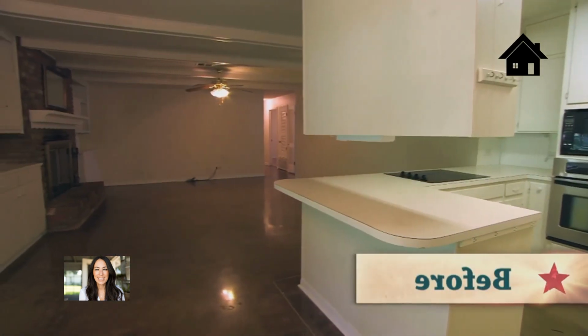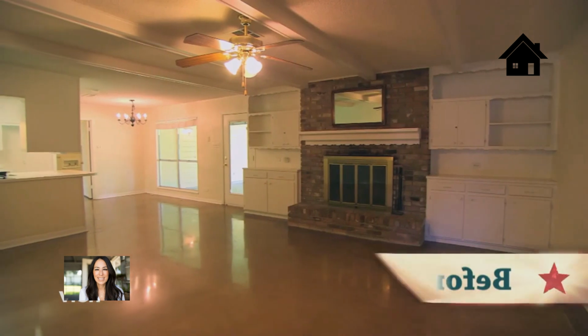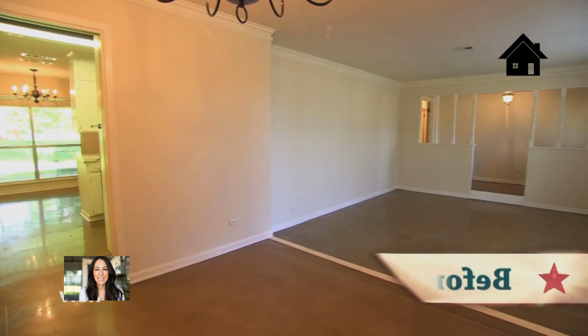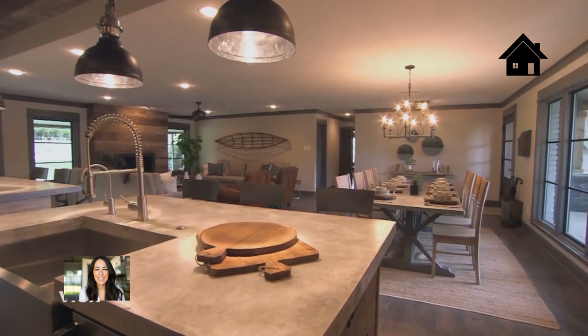I really enjoyed working on the Ridley project. It was a chance to transform three rooms into one living space. He really wanted a wide open space to entertain in for friends and family. We ended up eliminating all the walls in this main living space to create a really nice wide open space for him. This used to be the formal living room, and now I love that all the walls are gone, it's open up, and this is now his dining area.